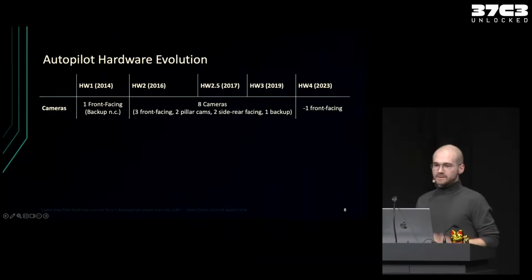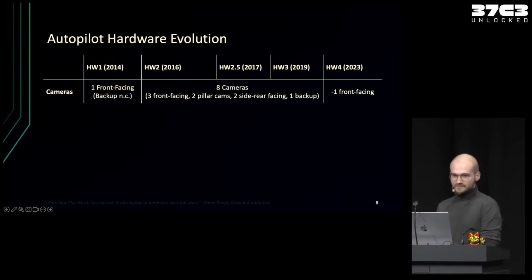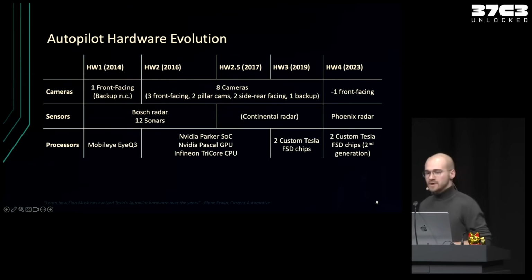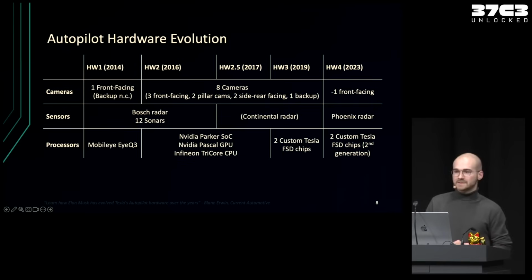Autopilot developed quite a lot in the past 10 years. While Hardware 1 only had access to one front-facing camera, Tesla has used an 8-camera setup for the longest time. To scan its surroundings, radars and sonars are in use in most models and were improved over the years as well. In order to process all that increasing amount of data, Autopilot's processors evolved from a single Mobileye iQ3 to a mix of NVIDIA and Infineon chips until, in Hardware 3, Tesla introduced their custom silicon FSD chips.